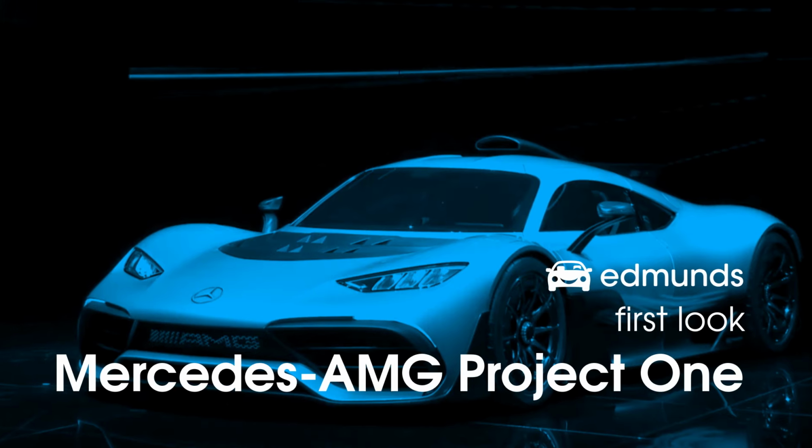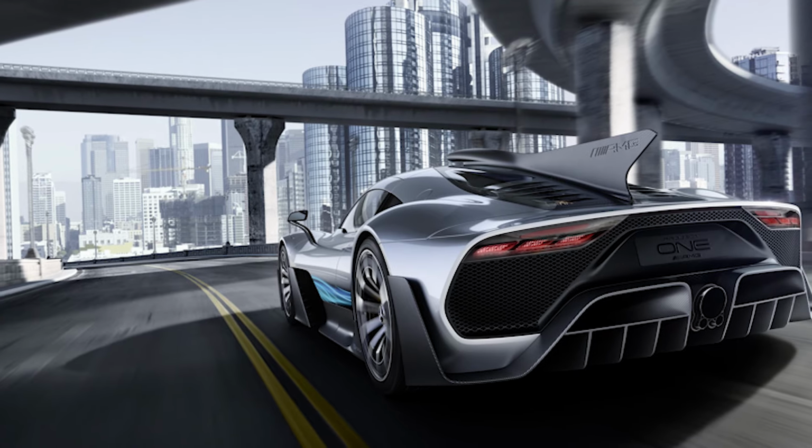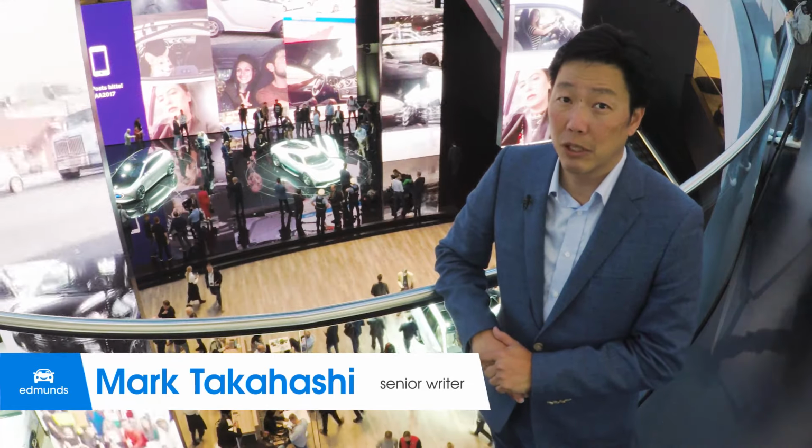Hey everybody, want to see something cool? Can you see it? It's a little crazy down there right now, for good reason. That's pretty much the show stealer for the Frankfurt Motor Show. It's the Mercedes-Benz Project One.